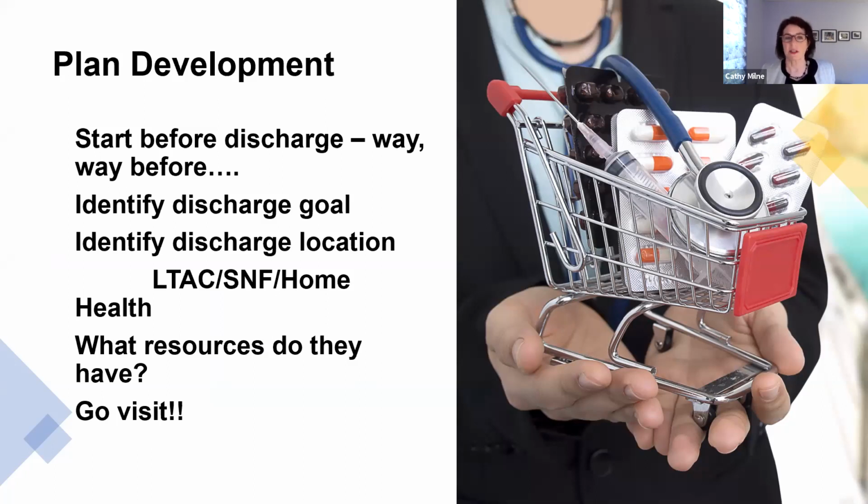So when you're trying to transition your patient, you really want to start way, way, way before. So what is your discharge goal? Is your goal really to keep them stable with conservative management, thinking that in a year you're going to repair that fistula? Are you palliative? So you have to figure that out. And then you figure out where they're going, because there are actually different regulations and staff challenges in each setting. And really, what resources do they have?